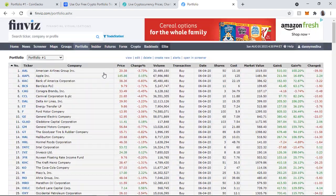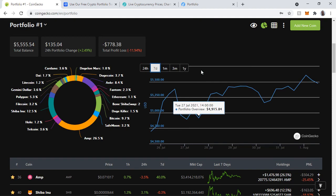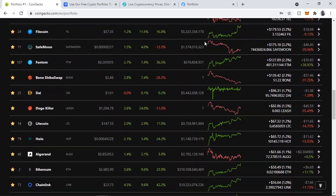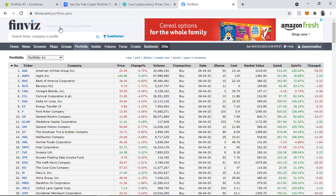So as you can see, this is a great tool for that, and these are free. Of course, again, you're going to have ads pop up and so on, and if you can put up with that, that's fine. Or you can sign up for the premium version, which I don't think I need. So again, just to recap, for crypto portfolio tracking, I use CoinGecko. Works for me. And for stocks and ETFs, I use FinViz. So there you go.